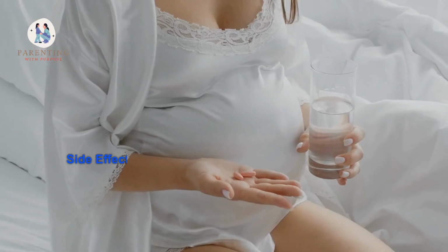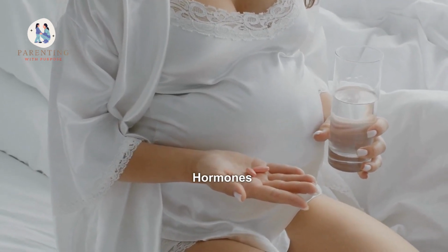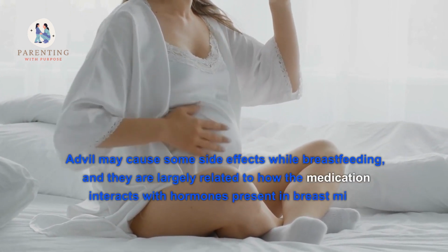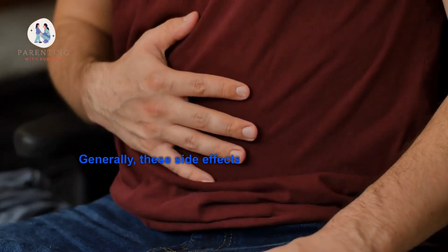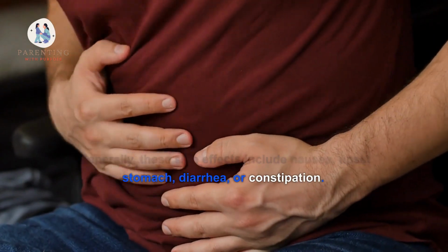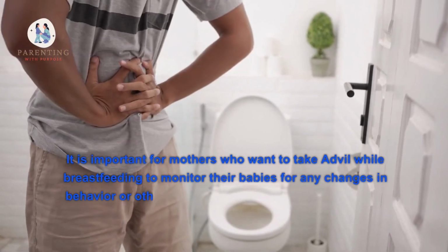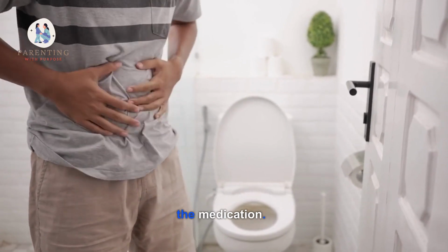4. Side effects associated with taking Advil and lactation hormones. Advil may cause some side effects while breastfeeding, and they are largely related to how the medication interacts with hormones present in breast milk. Generally, these side effects include nausea, upset stomach, diarrhea, or constipation. It is important for mothers who want to take Advil while breastfeeding to monitor their babies for any changes in behavior or other signs that could indicate a reaction to the medication.